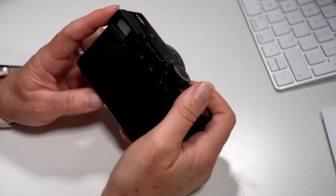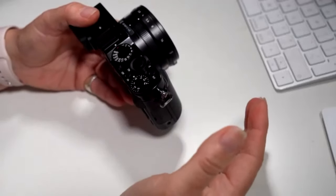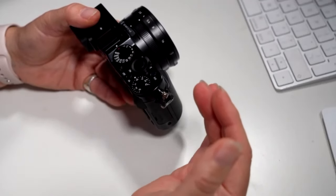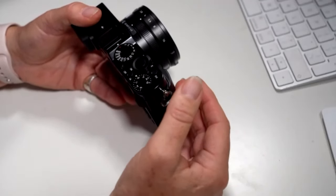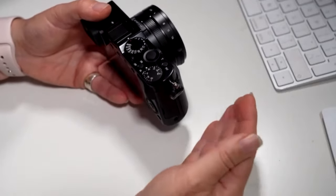So it's a really handy thing in bright conditions. There are a couple of other neat features. There's a macro mode, and at the widest point, you can shoot with the lens 3 centimeters from the subject, and at the telephoto end, it's 30 centimeters. So you can get really nice and close.